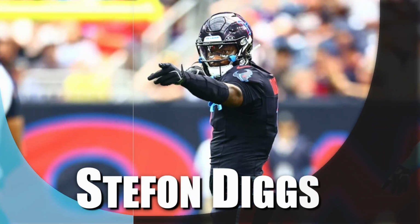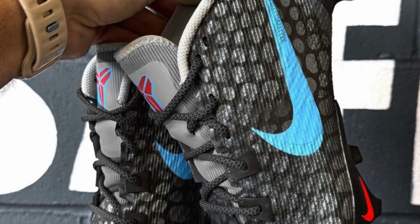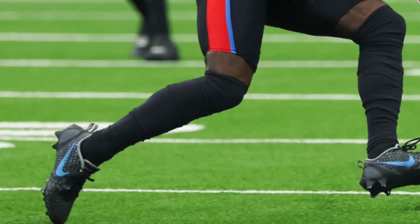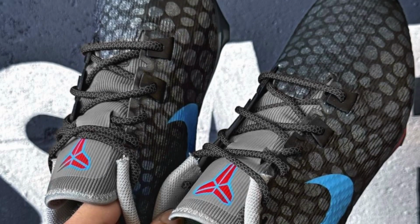Up next we have Stefon Diggs of the Houston Texans. In his first time playing his former team, Diggs put out a custom pair of Kobe's in the dark night colorway. These new Texan uniforms are absolutely nuts, and these cleats were the perfect pair to complement them. Overall, these are easily some of my favorite cleats from the week.